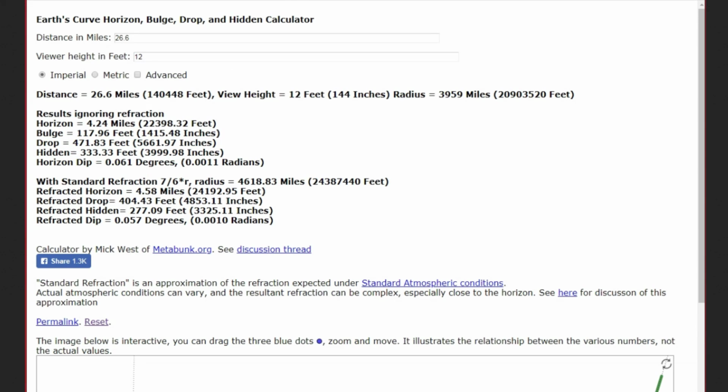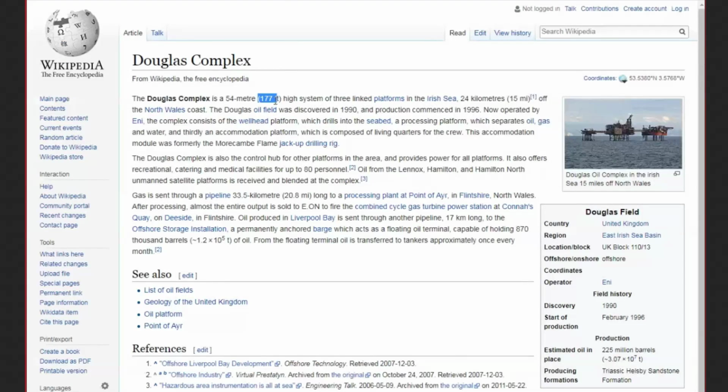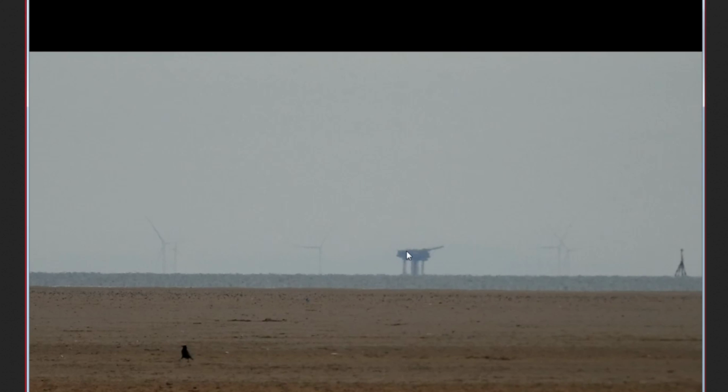And if we actually look for this particular Linux platform, let me just try and find it. It's a 177-foot high system. So to the top of the platform itself, where are we on the video? 177 feet. The curvature calcs say that where my cursor is, where the pointer is, should be hidden, and everything beneath that should be beyond the curve of the Earth. You shouldn't see any of this platform, and then obviously all the wind farms in the background should be hidden. These metadata weather sensors shouldn't be there at all.